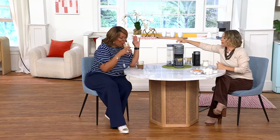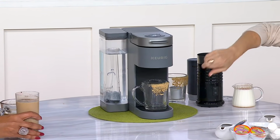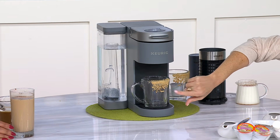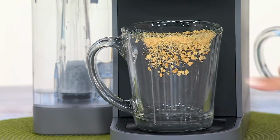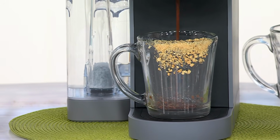So here, I'm gonna do an 8 ounce. The button's blinking. I'm just gonna press go. This is a hot cocoa. I did a rim on the glass, so I did a graham cracker rim. Rims are so easy to do. You can use honey, you can use chocolate, you can use whatever, and then you just crunch up your graham cracker. Creative. Right? Yes.